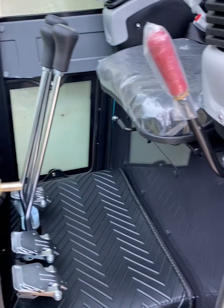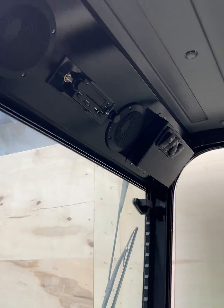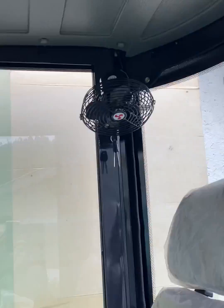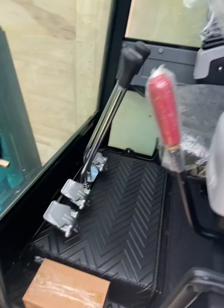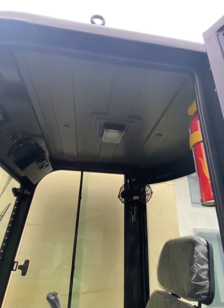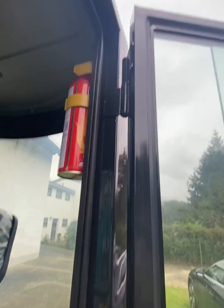It's actually pretty well equipped. We just saw it also has a radio. You can listen to some music while you're working. It has a fan in case it gets too hot in the summertime. Inside lights. There's lighting inside. A fire extinguisher is also here.